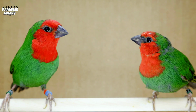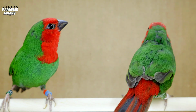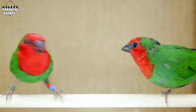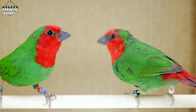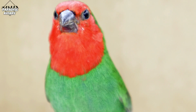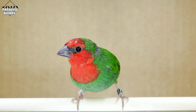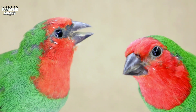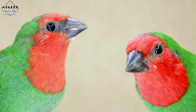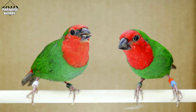Their calls and songs are 100% the best way of sexing this species. If you have a male, he should be doing what's called a thrill song, similar to the first audio that you heard where the male was singing. If you have a female, she's going to have a much softer call and it's going to be very short. And this is by far the best way of sexing your birds. So if you want, you can go ahead and play this audio in front of your birds and see which one responds to it.